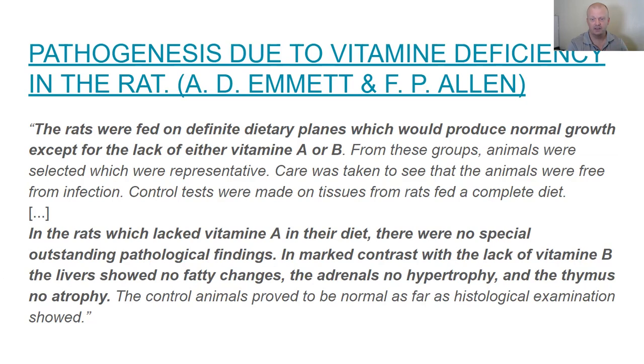So what they're saying here is that in the animals that didn't get vitamin B, and when they mean B, they hadn't at this time broken the Bs out into all the separate B vitamins like we know today. They were kind of talking about vitamin B complex as a whole, as we know it now. But what they're saying is that in the vitamin B deficient rats, they saw fatty livers, they saw hypertrophy of the adrenals, and they saw atrophy of the thymus. And they saw none of these changes in the control rats or the rats that got no vitamin A. Okay, so there's our first paper.